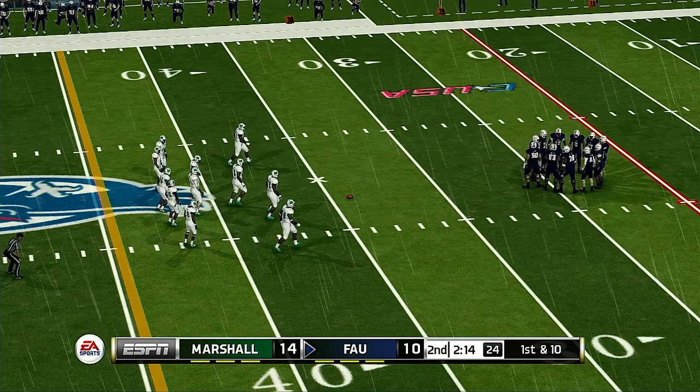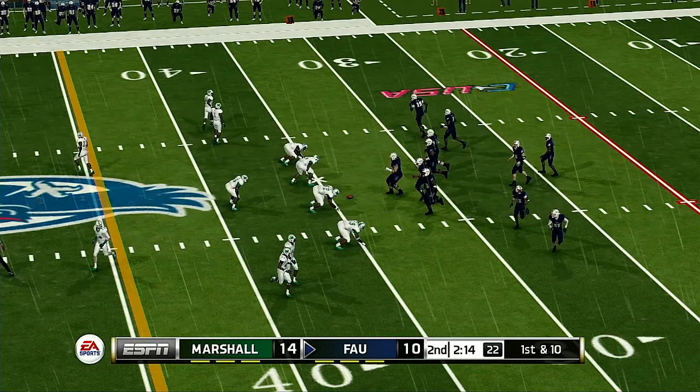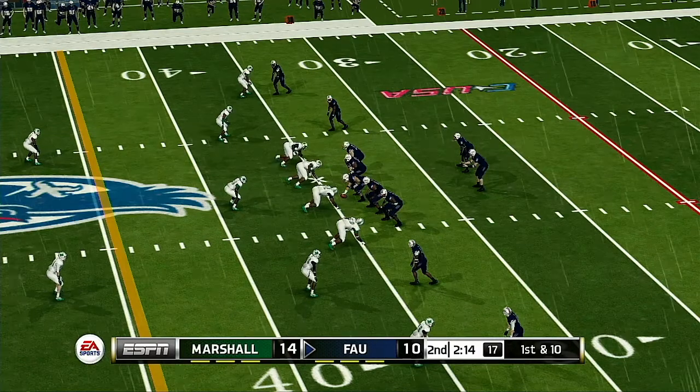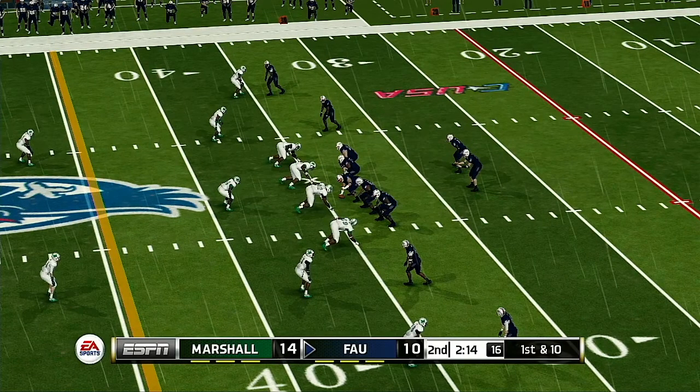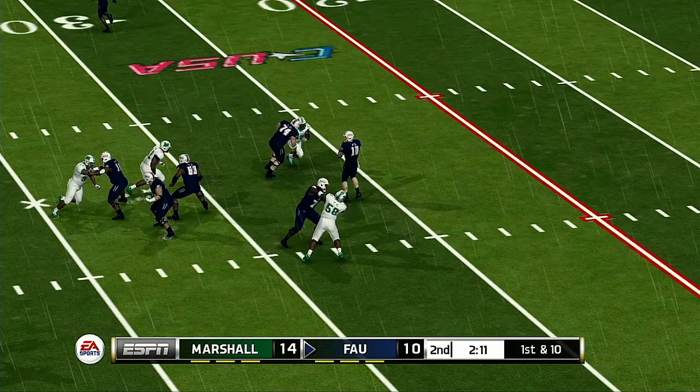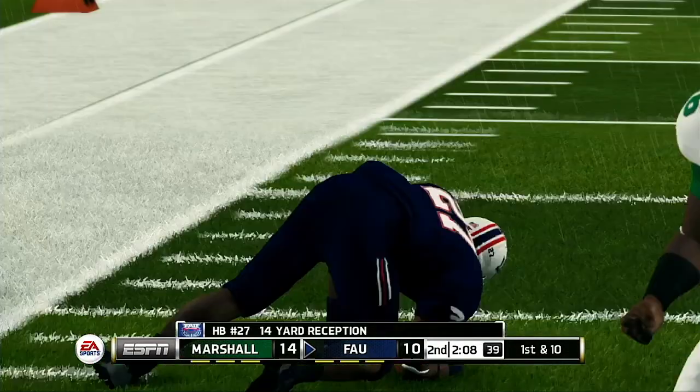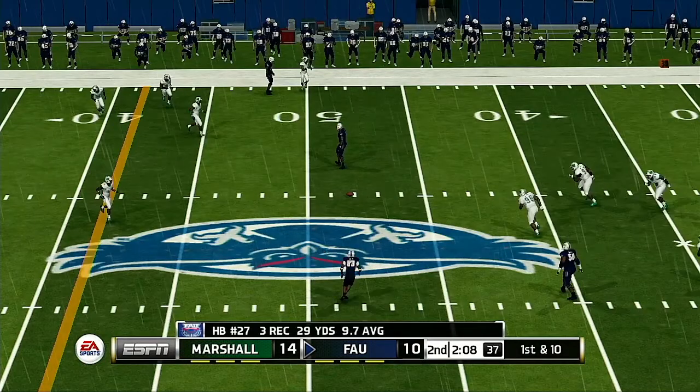From their own 34-yard line, first down. He's got it with room to run. He's knocked out of bounds at the 48.